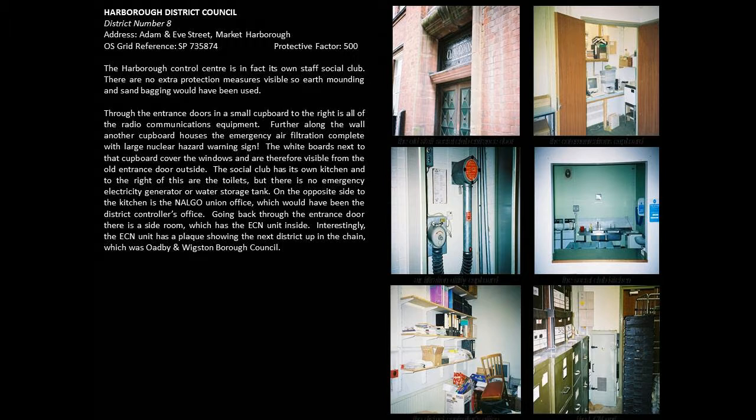There are no extra protection measures visible, so earth mounding and sandbagging would have been used. Through the entrance doors in a small cupboard to the right is all of the radio communications equipment. Further along the wall, another cupboard houses the emergency air filtration, complete with large nuclear hazard warning sign. The white boards next to that cupboard cover the windows and are therefore visible from the old entrance door outside.